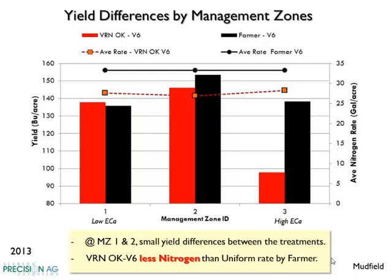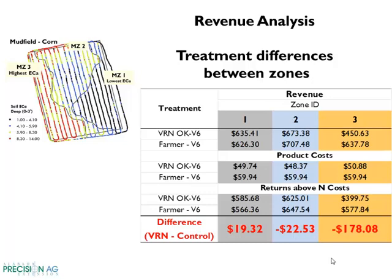We look at the data, and then we see that overall it was only on the low EC zone where the variable rate nitrogen treatment out yielded the uniform treatment by the farmer. In the other two zones, the uniform treatment had higher yields than the variable rate nitrogen. And these are the profitability values. You see that only on zone 1 there was an economic benefit, and this is only partial budget. It was only economic benefits on zone 1 using the variable rate nitrogen treatment compared to the control that is the uniform, and we perceive yield losses on zone 2 and zone 3.